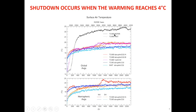The RCP 85 run also got up to 4-degree warming. In fact, it got up to, this is like a 7-degree warming. So it certainly had enough warming to reduce the circulation to 0. But it turns out that with this magnitude of warming, the circulation never could recover stably. Something else to keep in mind.